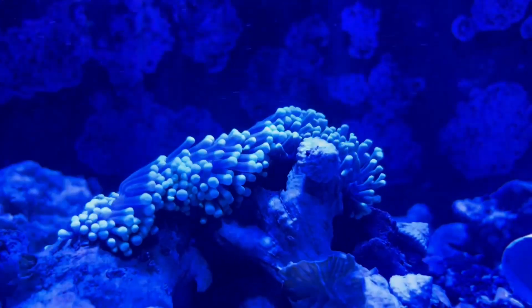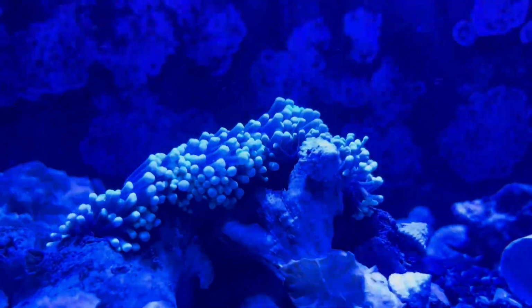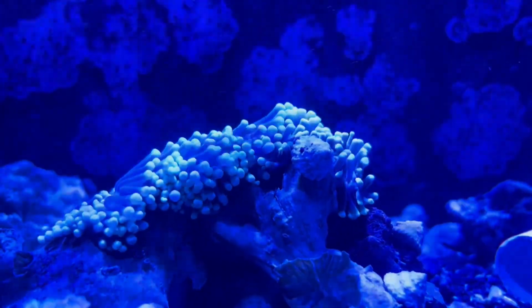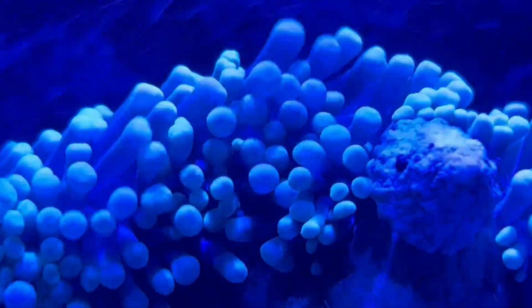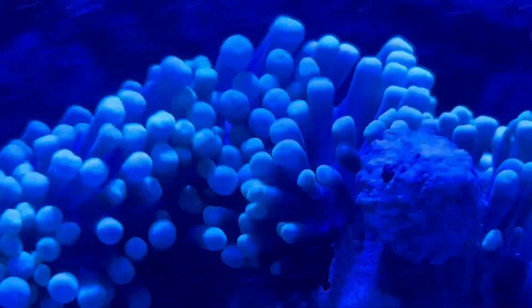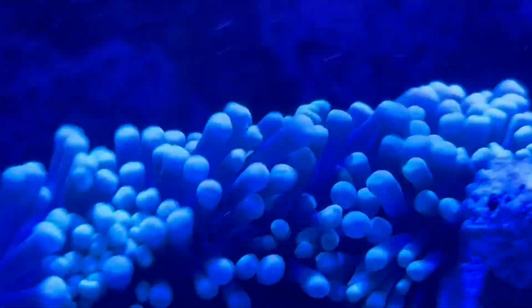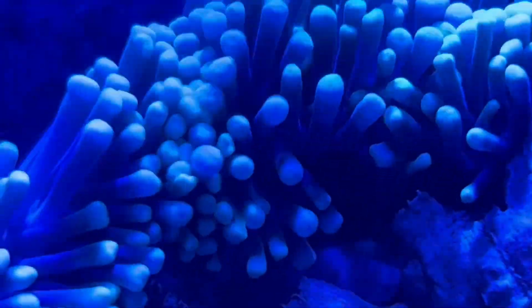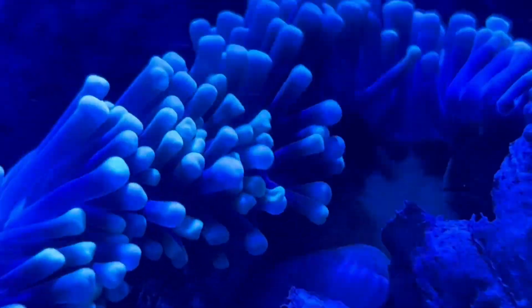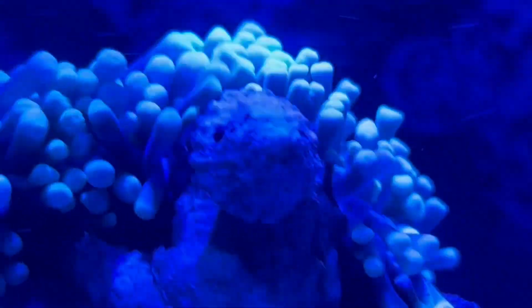Now for levels, temperature, you can keep it 72 to 78. Mine sits right at 78. pKh 8 to 12, pH 8.1 to 8.4, and your salinity 1.023 to 1.025. There are also some other levels you can track and dose to give your anemone the best results in your tank. Those would include things like calcium, magnesium, strontium, iodine, and trace elements. You'll really set yourself up for success having those at the right level.